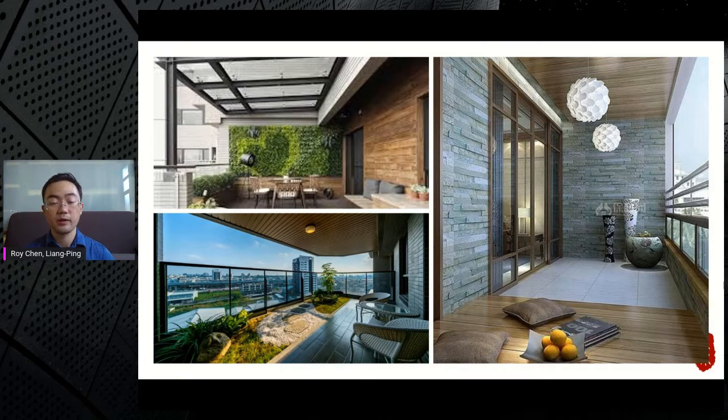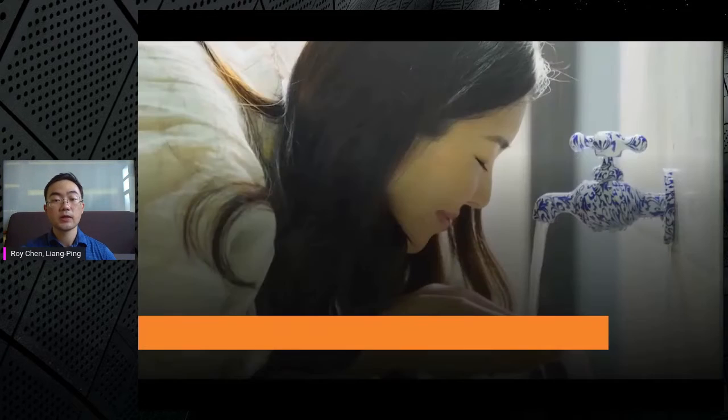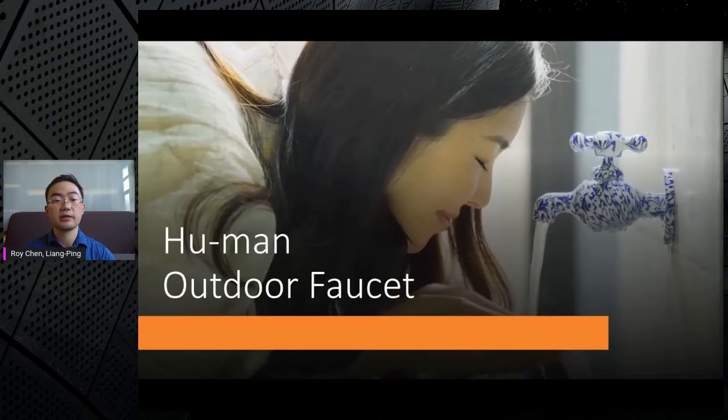So we create some different scenes, and we create a beautiful scene to fill this area. So you can see the pictures. It's a human auto faucet we create and put it in this big balcony to fill this place. And as you can see in the picture, the faucet is really beautiful with the channel cover and channel design on the faucet. And it can provide different feelings and different styles in this place.